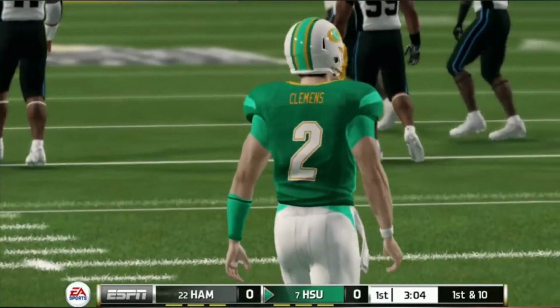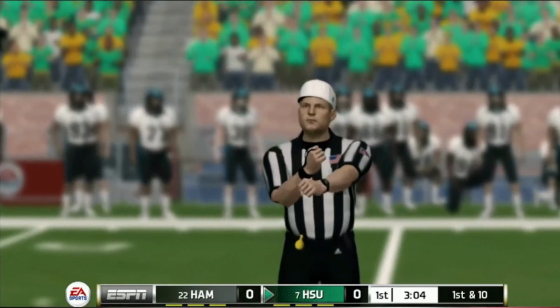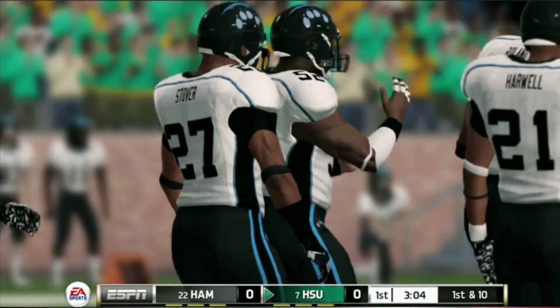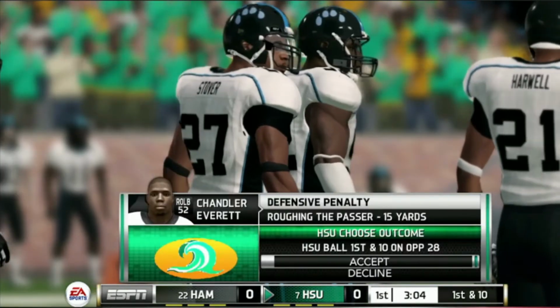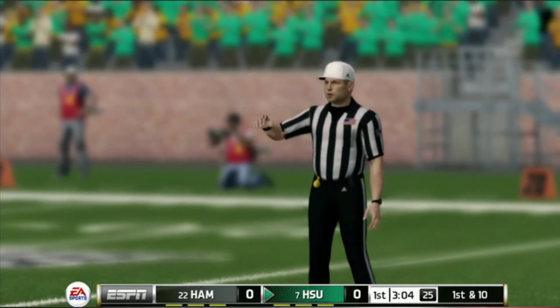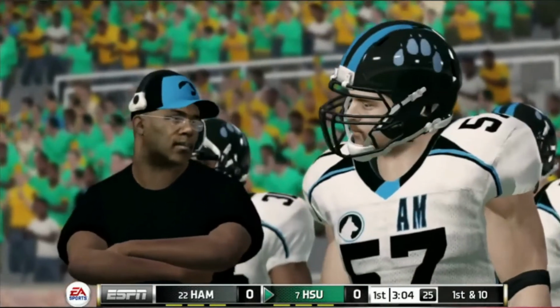And they make the stop at the 43-yard line. A flag came out after the ball was thrown. Let's see what this is. Defense. This was just an unnecessary hit. He should have been disciplined for a play like that.